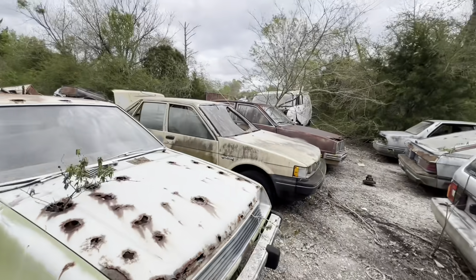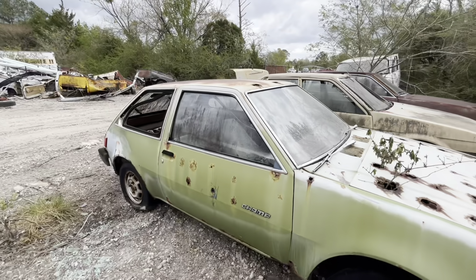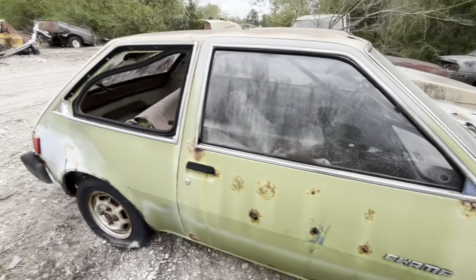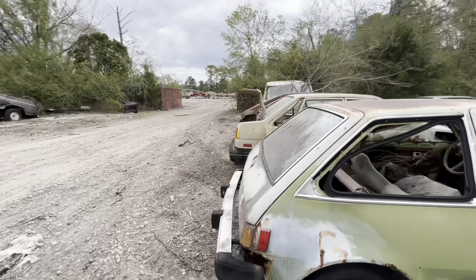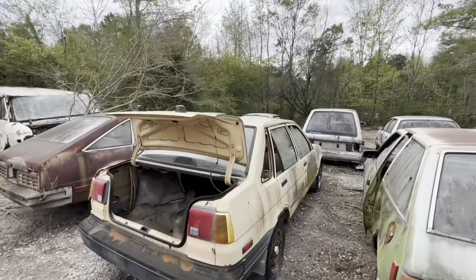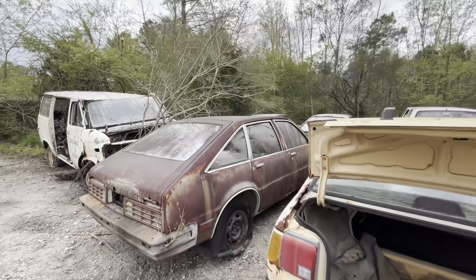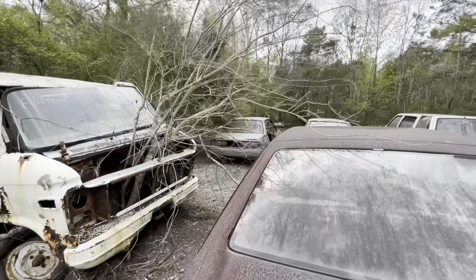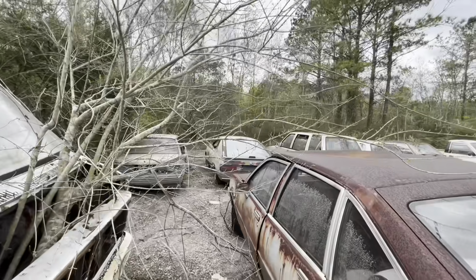This is crazy. Like, what is this? It says Champ. I literally wish I could bring every single one of y'all with me on all this kind of stuff. Like, I just think it's so cool. Plymouth Duster, it says on that one. Man, that's an ugly car.